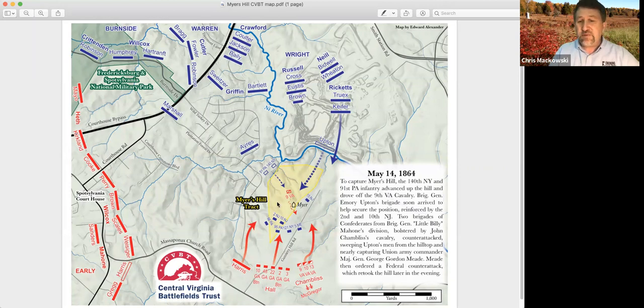Now, this is really important because had the Confederates kept this, it would allow them to enfilade the Federal line with artillery. So it seems like overall a small action to begin with, but it's really important for the security of the Federal line that they still have that, even if they've lost their opportunity for a major assault against that position.